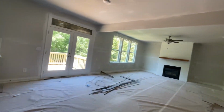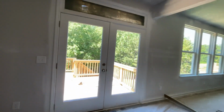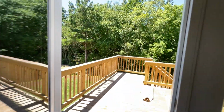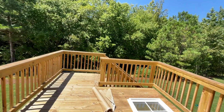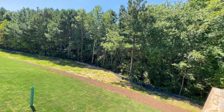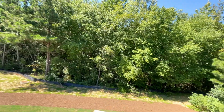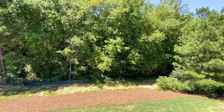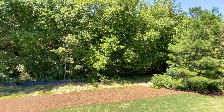While I'm over here, I want to step out onto the deck. Another thing that this builder is doing that not all of them do, surprisingly, is give you a staircase to your backyard. As you can see, this is an absolutely gorgeous backyard. You can see your property line goes down even further. So if you ever wanted to build a pool, the community has a pool.